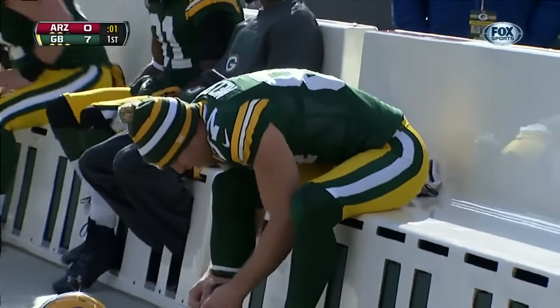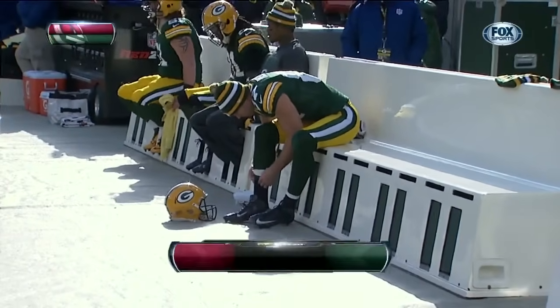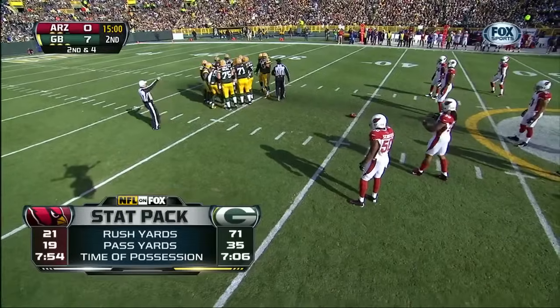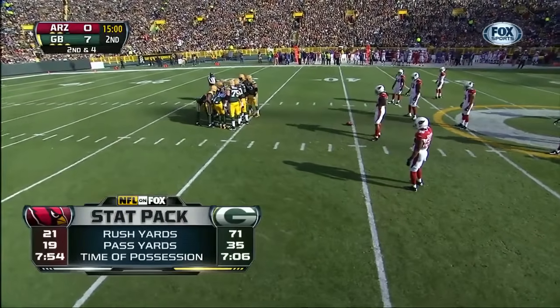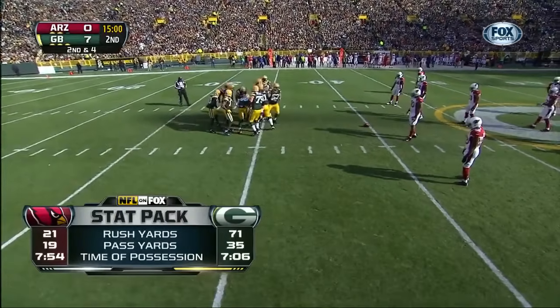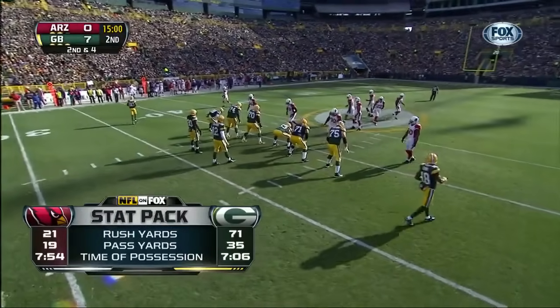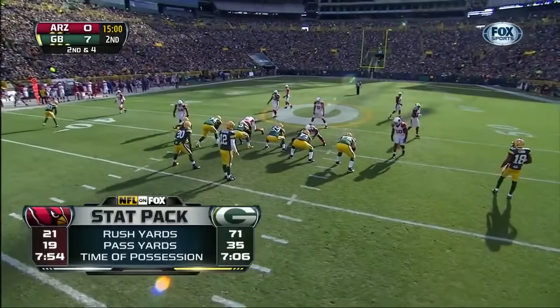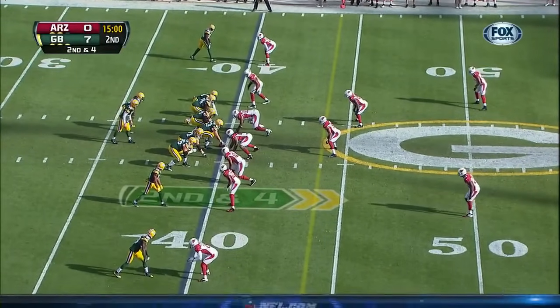The 4-4 Cardinals, the 5-3 Packers getting together in Wisconsin. Look at the rush yardage for Green Bay against a good Arizona defense. Averaged 90 yards rushing per game. They're up to 71. And this is like a different team offensively if they can run the ball.